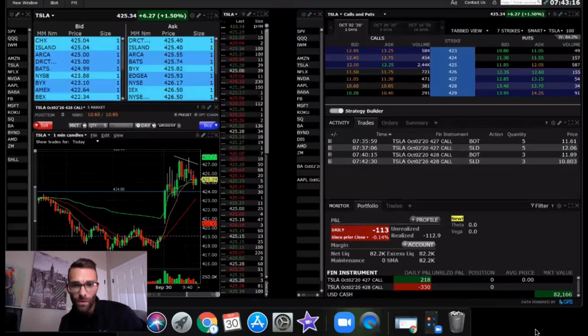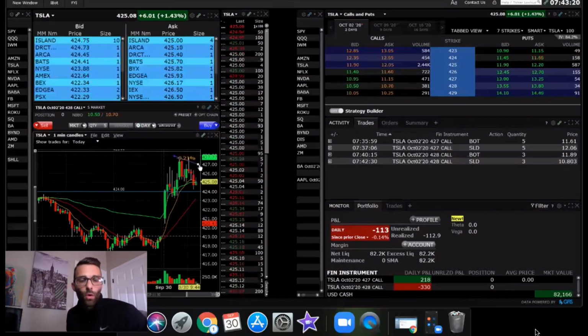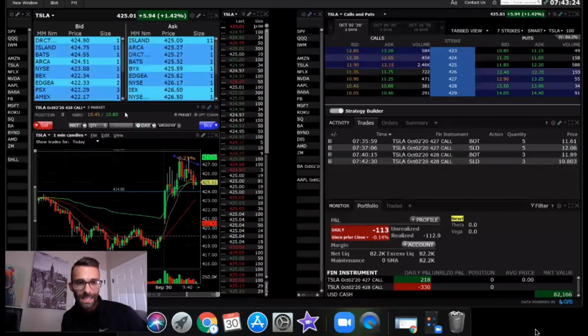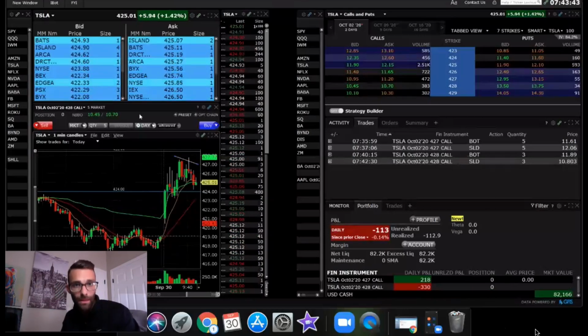This is where I used to let small red turn into big red. So rather than over trading it, I'm now just waiting to see if Tesla sets up again. And if it doesn't, then I'm just going to call it. I'm going to call it a day and not end the last day of the month badly.